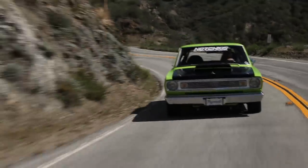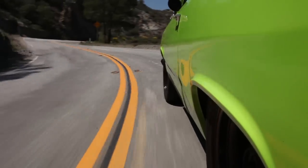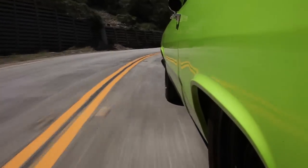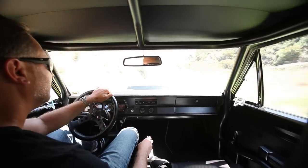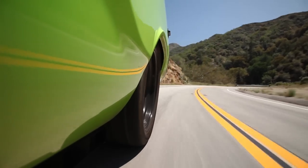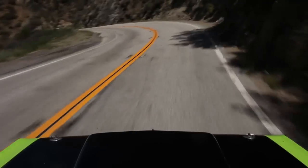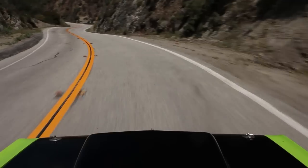This is a 1969 Plymouth Valiant, and it's a car that nobody back in 69 said, guess what I'm gonna do? I'm gonna go buy a Valiant today. The people who bought this car back in the day were grandmothers. They were people that commuted, they were housewives, just kind of everyday people looking for a nice economy car. And that's what these were.